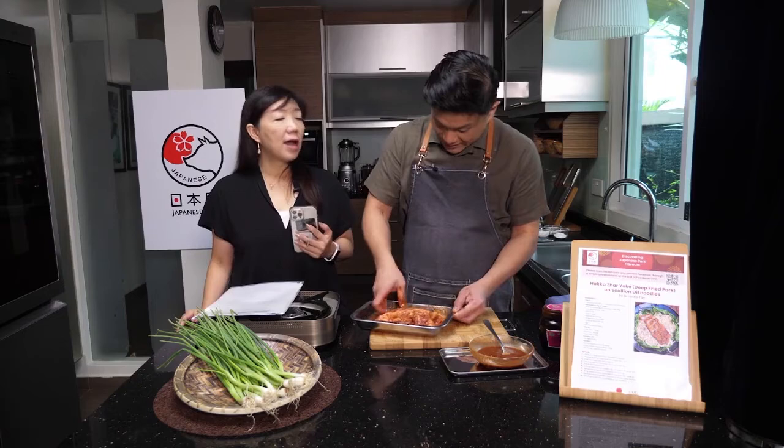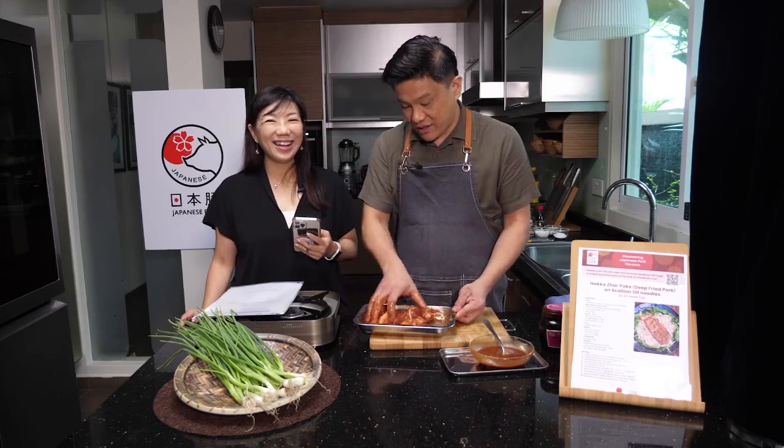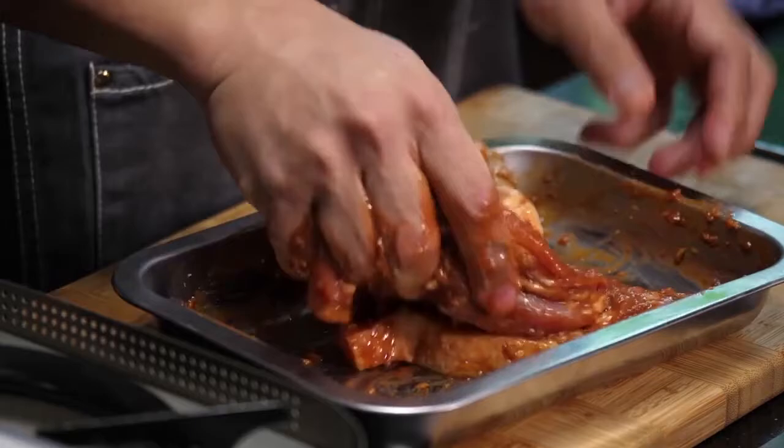So I modified it a bit. By doing it this way, I can cut it later and the presentation is nicer. If you fry everything in small pieces, it is a little bit messier. This way I can just fry the pork in one piece. So I modified it a little bit.